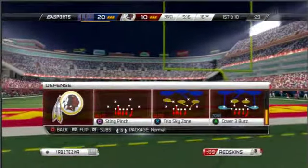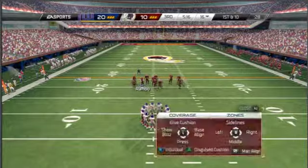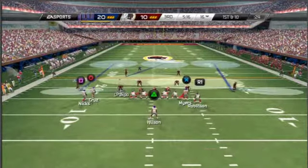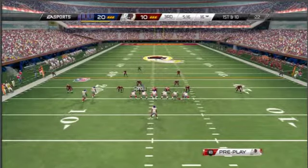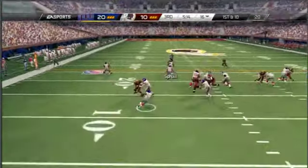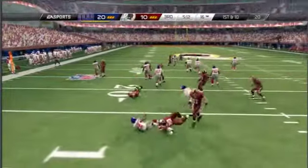Ryan Nassib heads back onto the field for his next possession. Wilson's lined up behind his quarterback as the single back. First and 10. Wilson's got it on the toss.